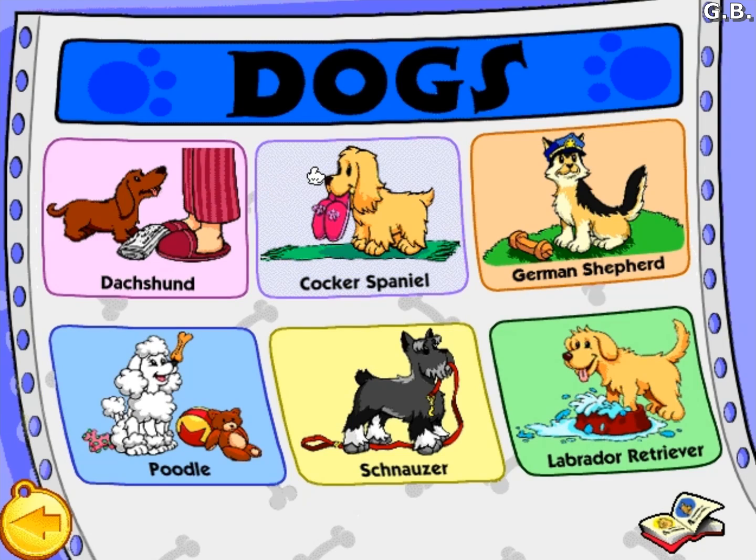Dogs. Click on the type of dog you would like to have in your pet shop. Click on the book button if you would like to read about the pet. Click on the arrow button.